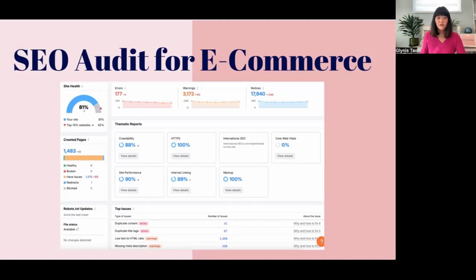Usually after we're done going through a client site, we're able to bring up their site health to over 90%. This also tells you if your website is crawlable and indexable, if your site is HTTPS secure, and if your site is properly linked internally. So it really gives you a lot of insight.